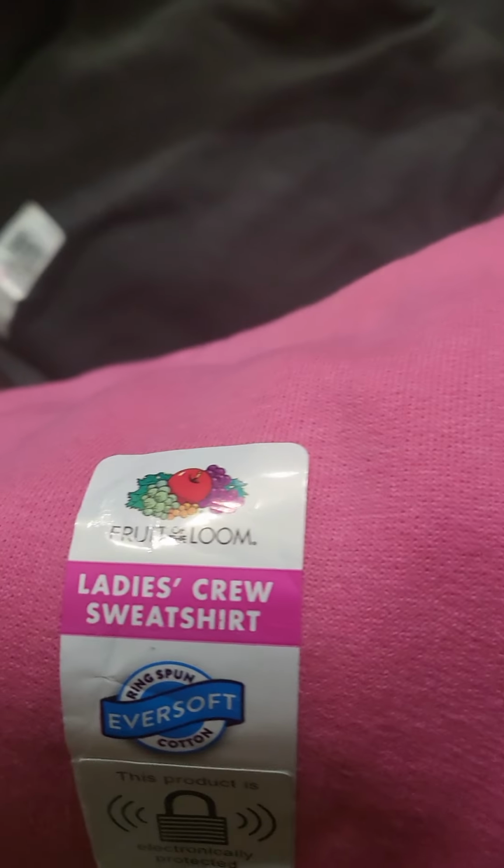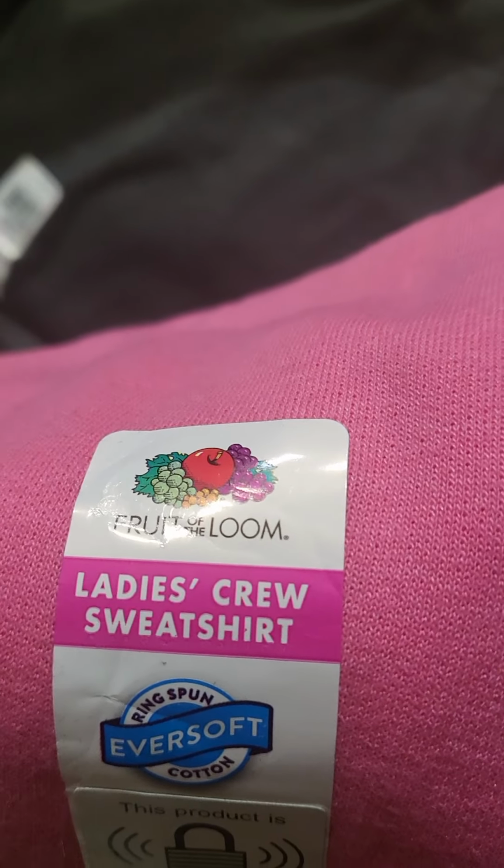And then she found one pink sweatshirt. Again, it must be all that Fruit of the Loom stuff, y'all, that pinned it out, because all these seem to be Fruit of the Loom. I just got it. She just dropped it off, and I hadn't had a chance to do nothing with it. I just told her to come in here and put it in a tub, and I would show y'all this haul before I go to bed.